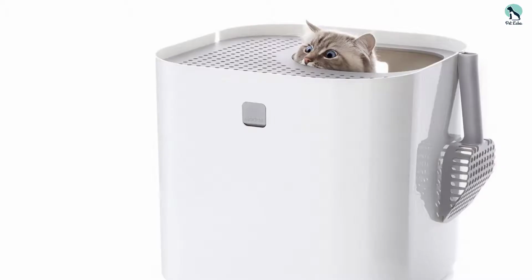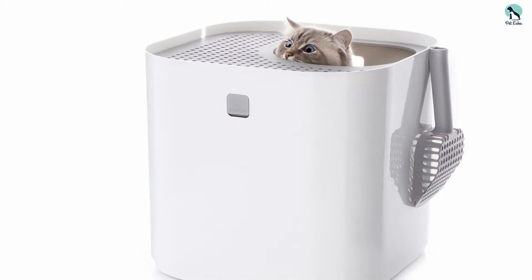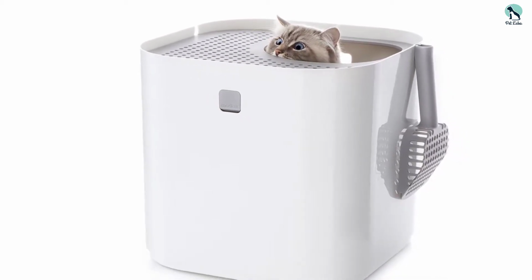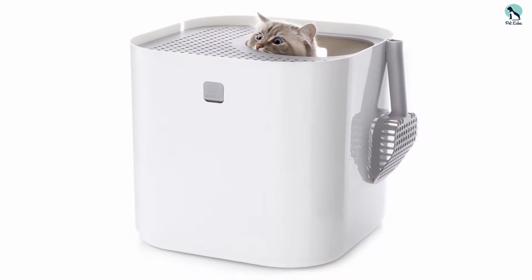You simply ought to eliminate the reusable liner, then empty the top off with fresh litter in addition. It traps unpleasant odors in the box, so in case you are a chunk late for a litter exchange, you won't even notice it.